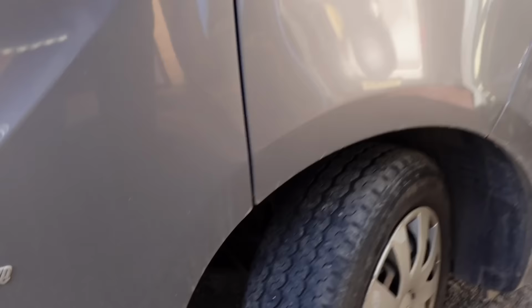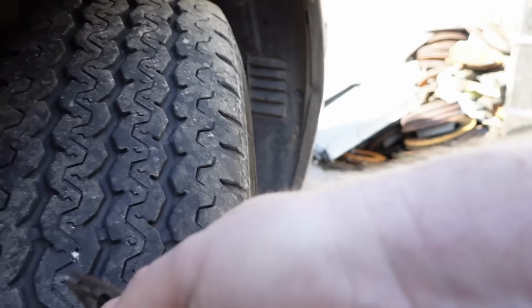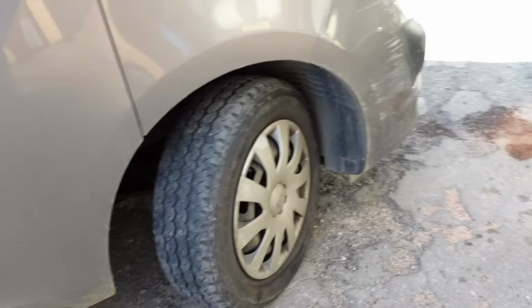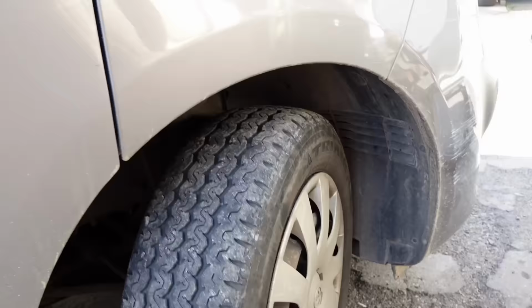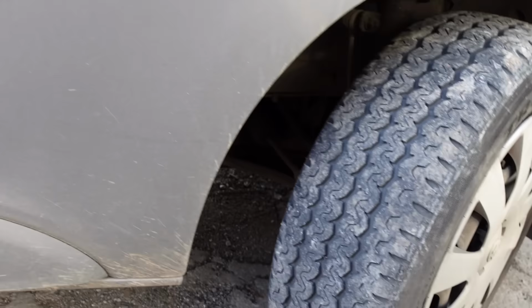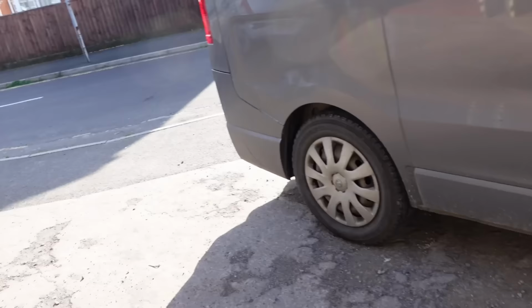You reckon it is a stone? I don't know, it's hard to tell. Yep, that's a stone. It is a stone. So you reckon that's what was causing the tapping? Do you want to roll forward and I'll see if I see anything else? Hopefully that was it then.